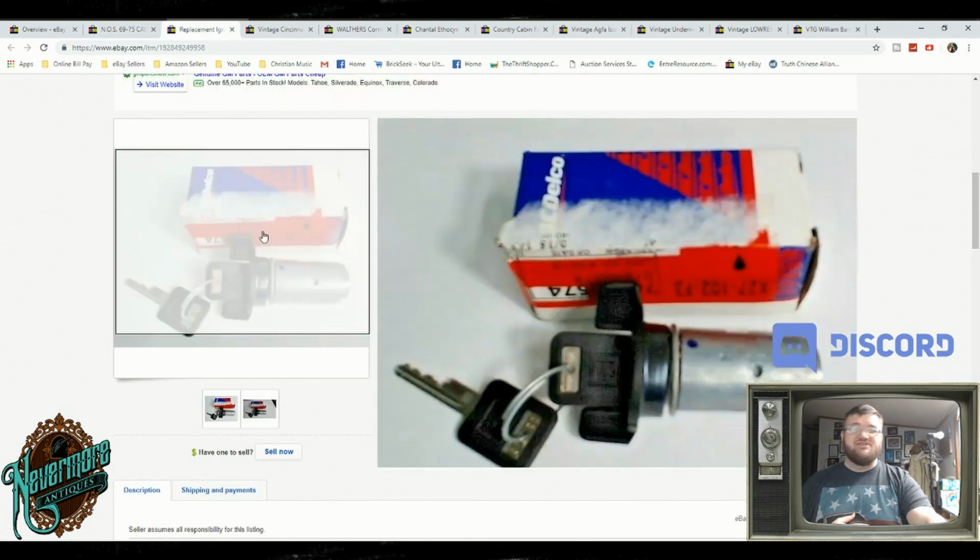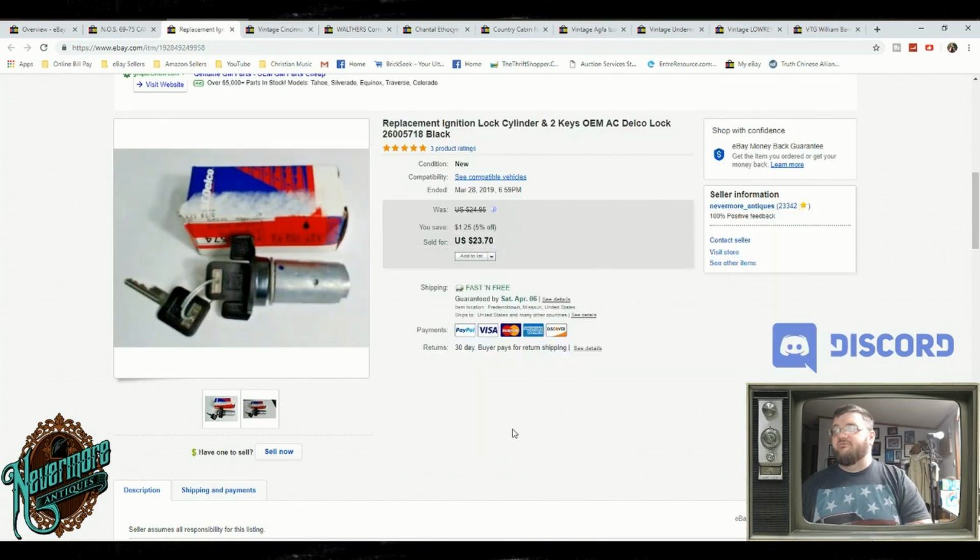Here's a key. That picture is horrible, folks. I should be ashamed of myself. A replacement ignition lock cylinder. It's probably why it took so long for it to sell. But I sold it for $23.70 and free shipping.